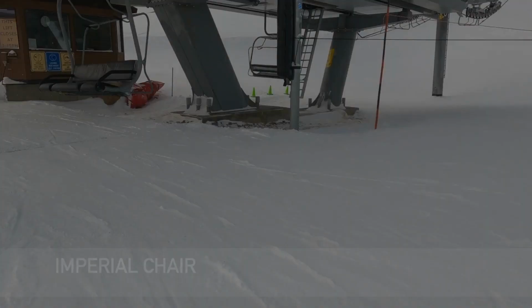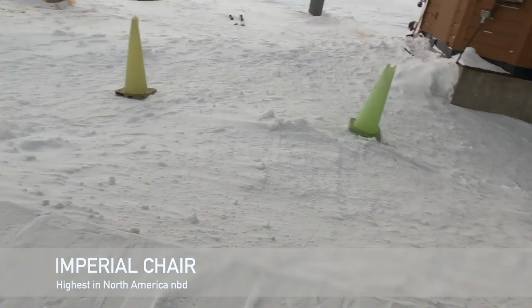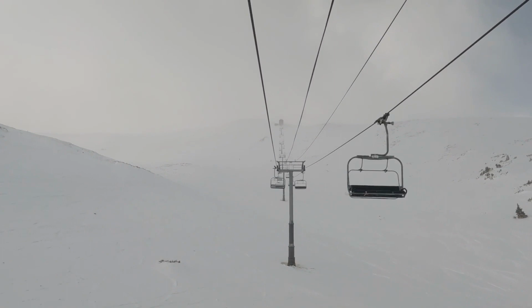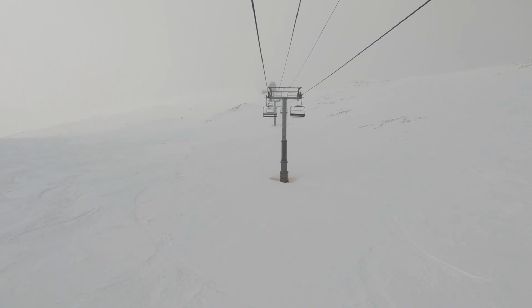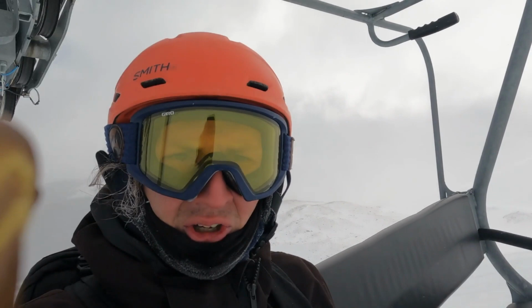Delicious. All right, we're here at the top of Peak 8. Tallest chair in America, baby. Woohoo!